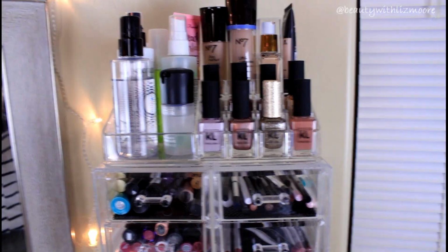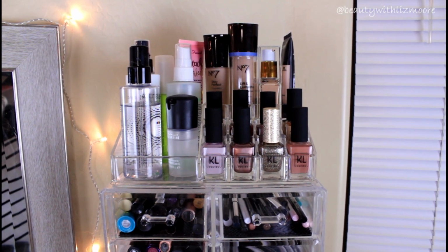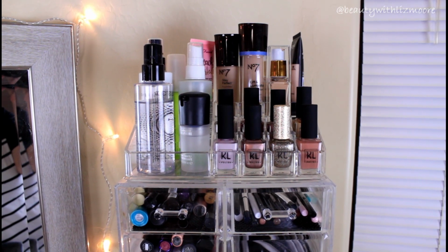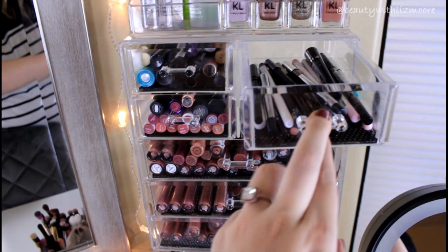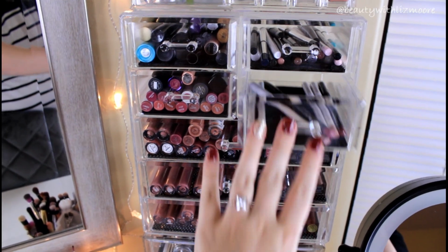And come over to my makeup tower. Over here on the top, I have my foundation, setting sprays, some primers, and I also have the Kathleen Lights nail polishes in front. And then on this first row, I have my mascaras, my eyeliners, my lip liners. Obviously, I'm struggling in that department.